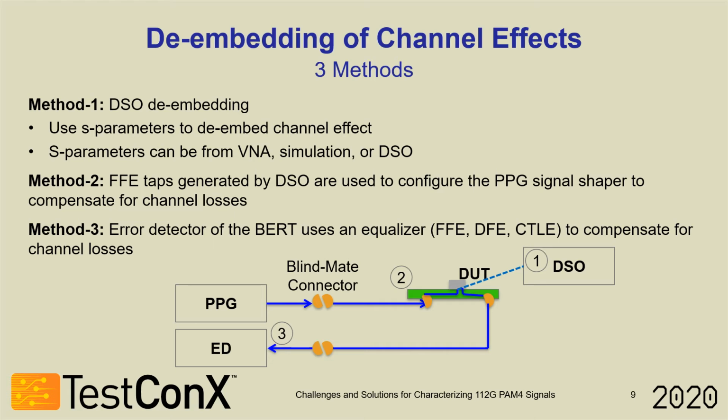In all three methods, the main takeaway is that the channel losses and ISI can be calibrated out of the DUT path through sophisticated methods employed by the BERT and the DSO test equipment. These methods become increasingly important at 112 gigabit Ethernet PAM4 speeds because all of the signal losses mentioned here become much worse as the Nyquist frequency increases and as we move from 2-level to 4-level signaling techniques.